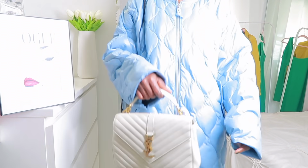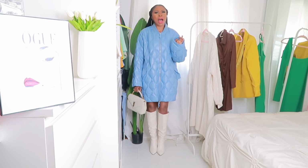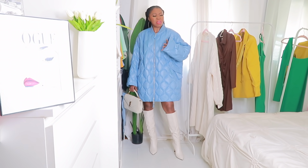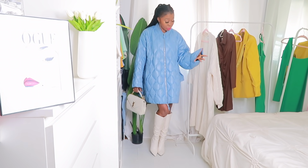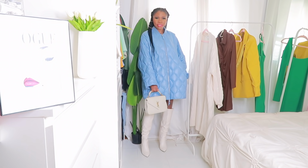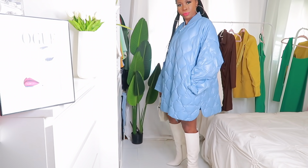I'm gonna change now. Seriously guys, I feel so inspired in this garment, in this jacket from H&M. It just makes my fashion sense alive. Seriously, that is why I wanted to show you this second style, the versatility. You can wear this jacket as a jacket or as a dress, okay?